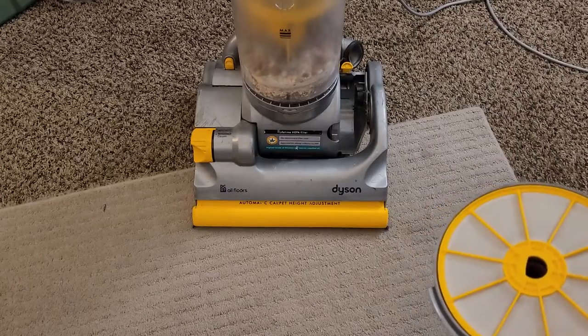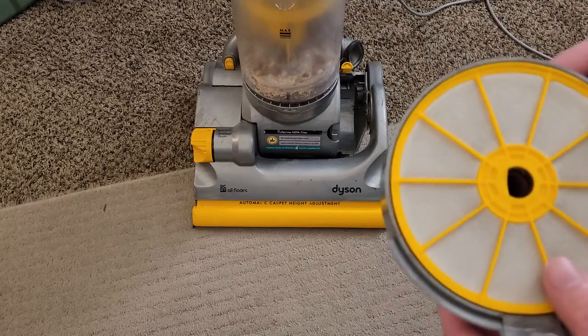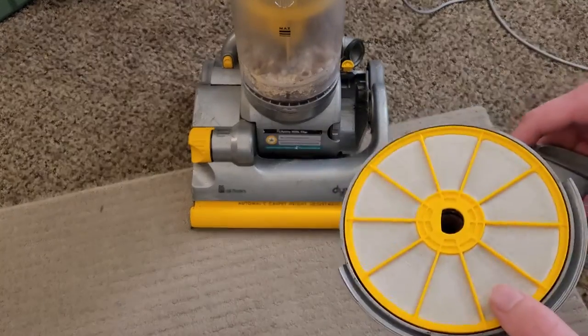And a lot of dust does eventually collect in the inner cyclones, and that can cause the cyclones to clog up after a number of years if you're vacuuming up a lot of fine dust. And if you have a lot of pet dander, it can cause the cyclone to stink after a while.